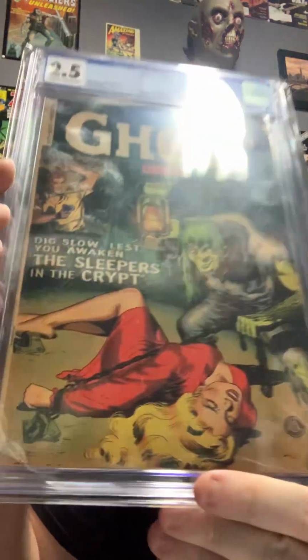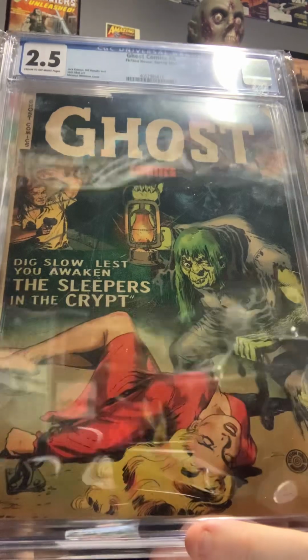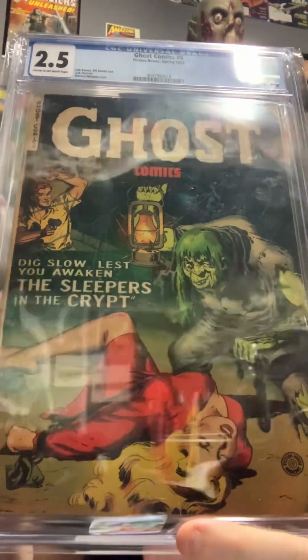Next we got number 6 on the countdown. Number 6 is another Maurice Whitman. It's another Ghost Comics, and this one's 53. And this is the belle of the ball when it comes to Ghost Comics. If there's one anybody wants, this is usually the one everybody wants. This is the most expensive book in the run.